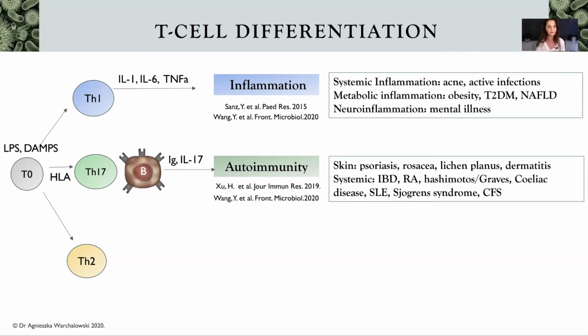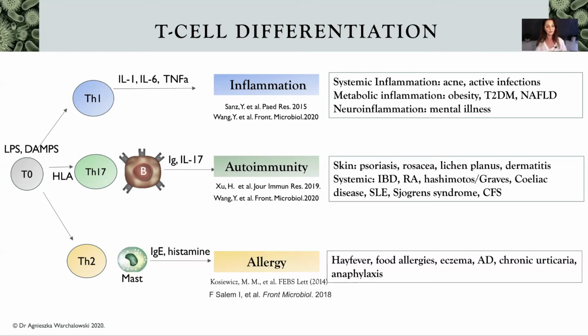So in those with genetic predisposition, there is a shift towards a Th17 response, which is associated with autoimmune conditions. And those with atopic disease see a shift towards a Th2 response, which we saw in the previous slide with atopic dermatitis. So these differentiation pathways can coexist, and they often do, and all of them can contribute to accelerated aging.